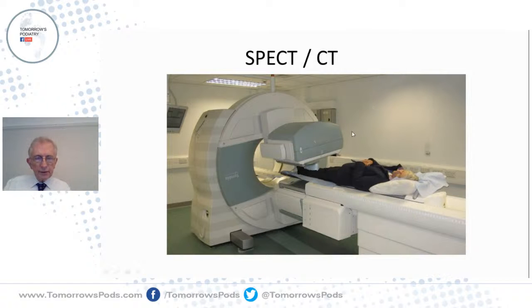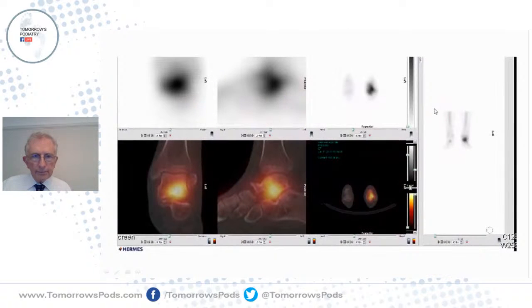This is the SPECT CT machine. There is a gamma camera which rotates around the foot to give a 3D bone scan, and an X-ray machine which rotates to give the CT. So this is a picture. We basically get a bone scan which actually is showing increased activity in the left hind foot. You can see this increased activity.